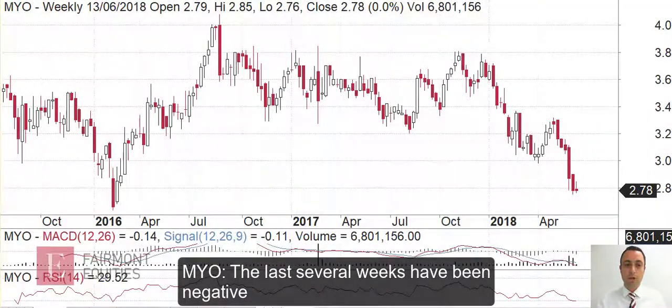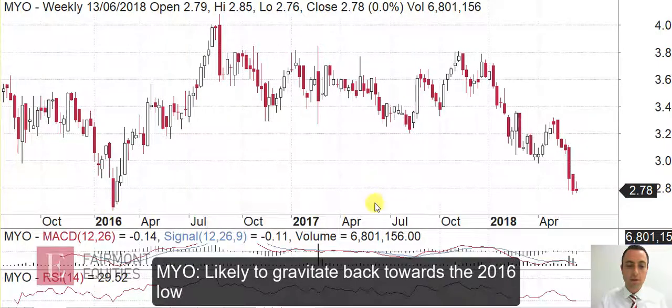So looking at MYOB, we've got the weekly chart here. We can see clearly it had a good run in 2016 and it's been a downward slide ever since then. Recent price action is quite negative. On the weekly chart, we can see all these red candles and they're all opening pretty much right at the bottom end of the preceding candle. So very negative. It looks as though it's going to slide back towards that low, that 2016 low, so gravitate towards there and then possibly bounce.